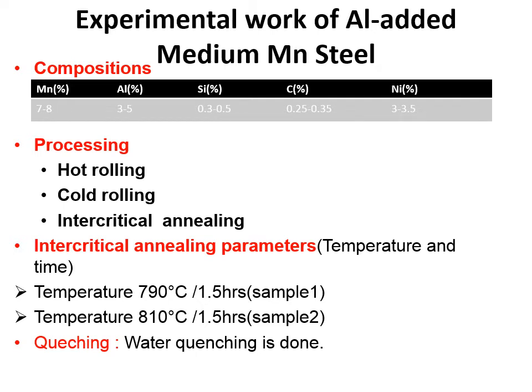After the production of this steel, processing is done, that is hot rolling, cold rolling, and intercritical annealing. Intercritical annealing plays a very important role in determining the properties of this type of steel. The parameters for intercritical annealing are temperature and time. I have taken two temperatures, 790 degrees Celsius and 810 degrees Celsius, and I have kept the time constant for both, that is 1.5 hours.